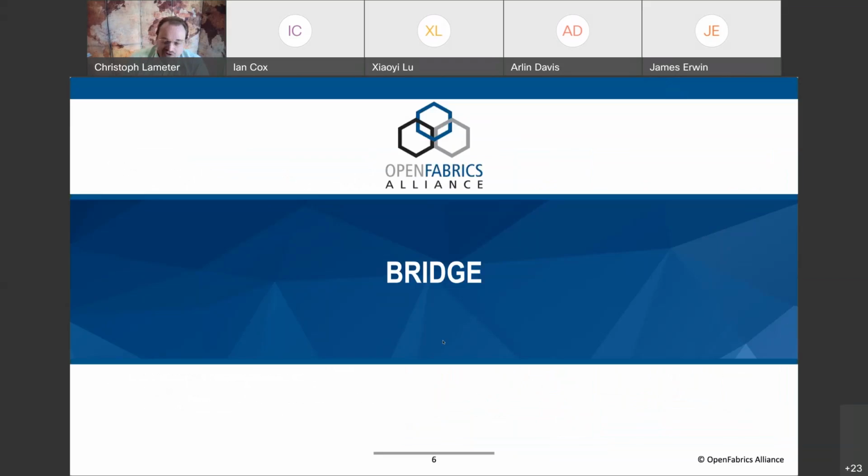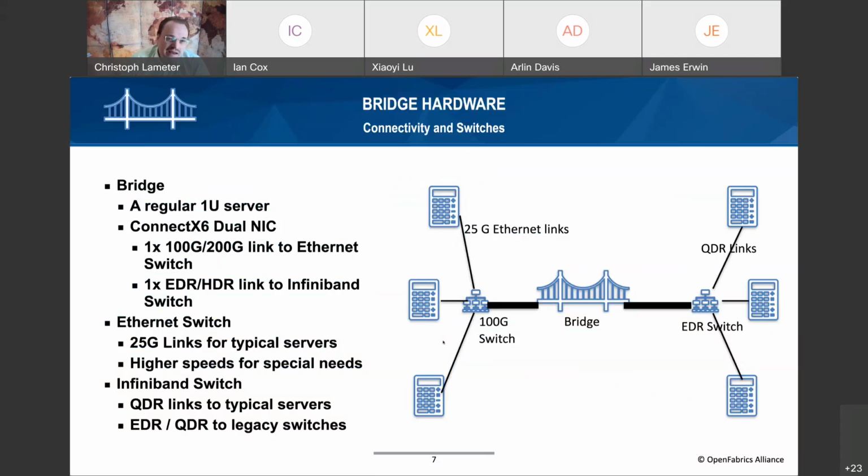That brings us to the bridge. So there is a difference between Ethernet, ROCE, and InfiniBand. So we need to be able to convert the traffic between those two technologies. And this is how we do this. So this is the hardware that we're using.